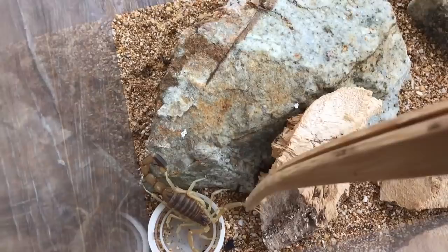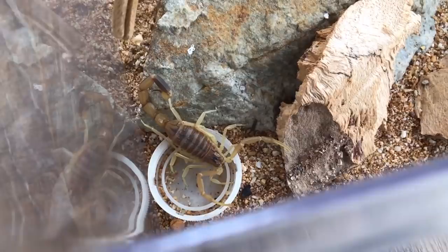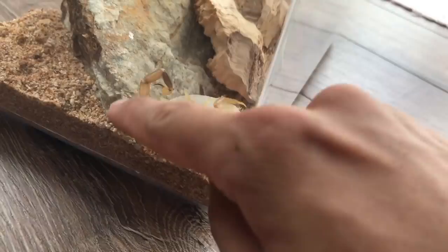So, what is the first thing you notice when you see a scorpion and you're like, oh, it's a scorpion? For many, well, I'm pretty sure for everyone, the first thing you're gonna notice is the stinger, right? The typical scorpion look. Two pincers with a tail going up like that. Well, yeah, that is what a scorpion looks like.